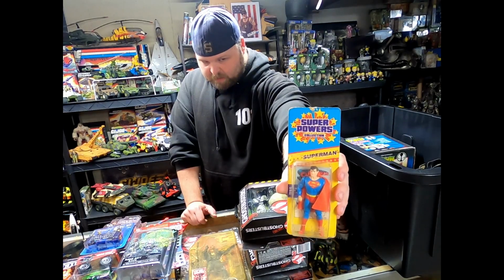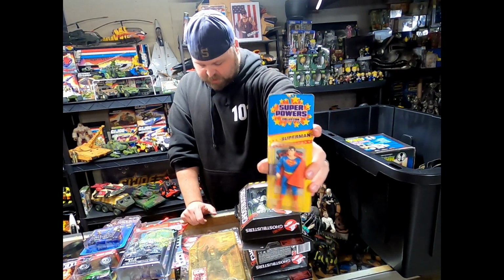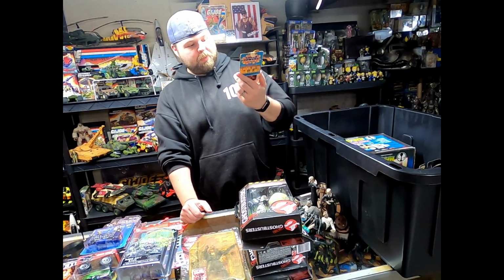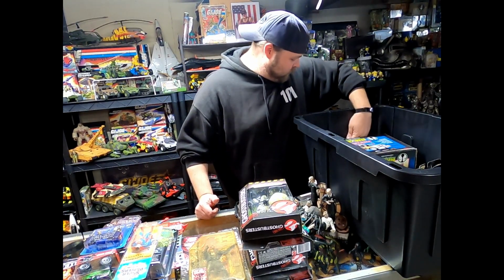Before I really thought about keeping this thing. My grandparents for Christmas one year bought me 2 of these. I opened one, played with it, destroyed it, and then I still have this one. He's in really, really clean shape. The card is busted wide open. Super mint figure. I should actually keep him on display, just kind of a reminder from when I was a kid. What the hell are these?